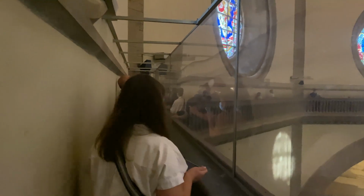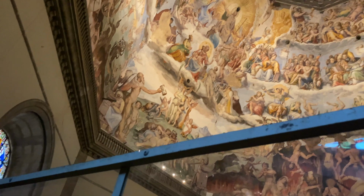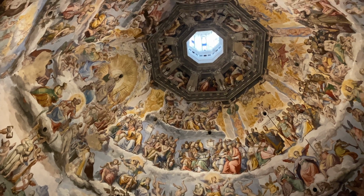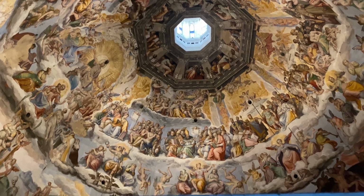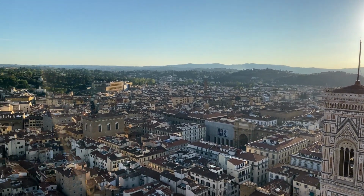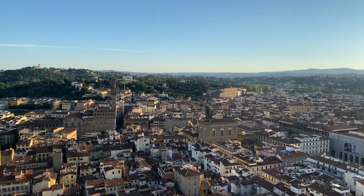So the best part of climbing the dome is actually seeing the interior ceiling or roof of the dome, and that has the Last Judgment painted on it. It's a whole experience. So you're not only climbing up to get a great view of the Last Judgment, you then keep climbing to where you are literally on top of the dome. And that is for a great view of Florence. It's a 360 view.